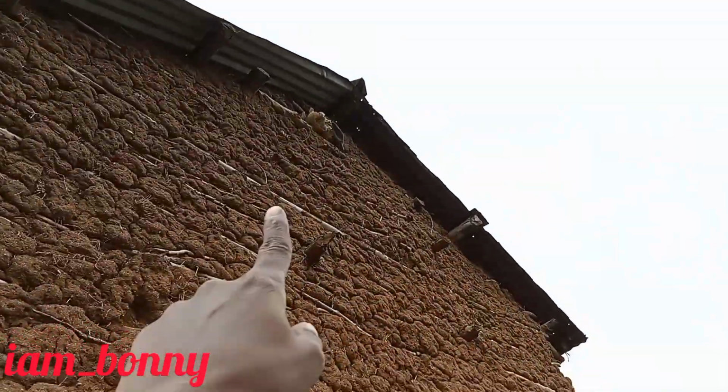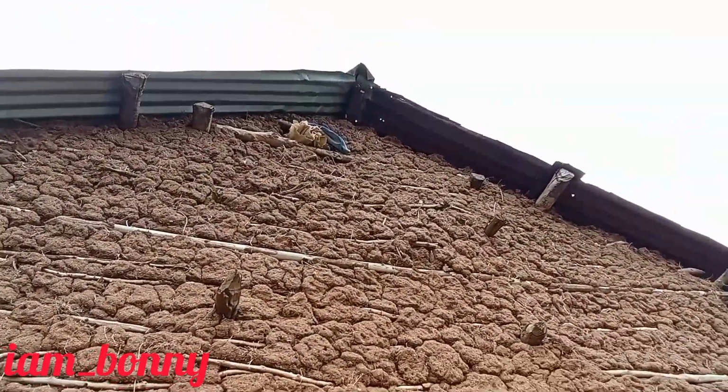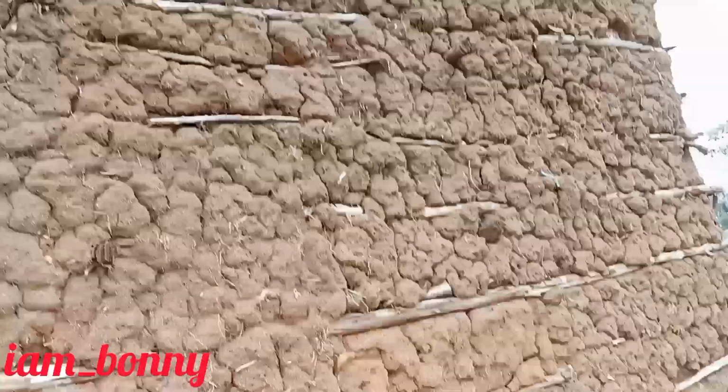So there are four. There is another one there. On all the four walls, guys, you'll get holes like these ones. Hii ni kazi mingi sana.